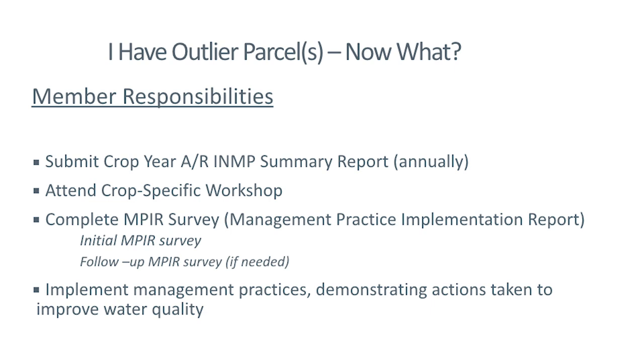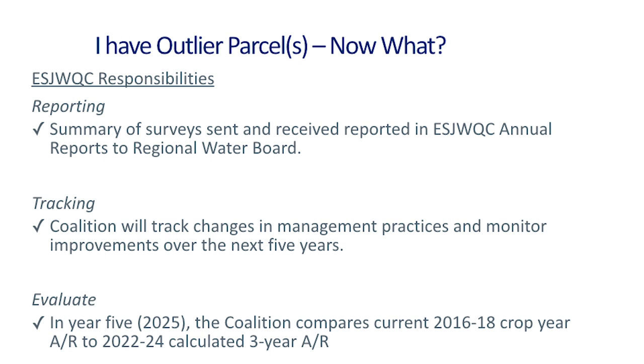And then we want to demonstrate through groundwater sampling that eventually nitrates are going to improve in our water, in our aquifers. So our responsibility is we're going to take all these surveys that you fill out, taking your name off of it. That way it'll be an almond survey in Madera County, and I don't even think we'll do the counties, but we will aggregate that, send a summary report to the regional board, and then we're going to be tracking your changes in management practices over the next 5 years. And again, that 5 year 2025, we'll be getting in touch with you about that.